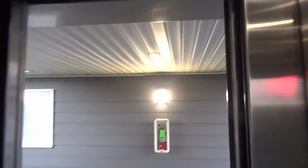You get our cab view first. This is a nice cab. I sure like this cab. So we get here. Couplers, one button. Capacity is about 1,200 pounds.